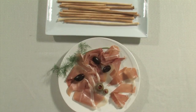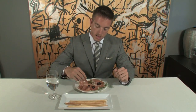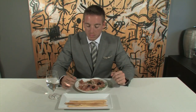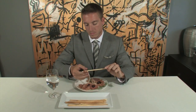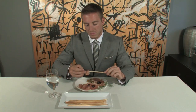Prosciutto is considered one of the world's delicacies. If you see this salt-cured ham on the menu, try it for sure. Feel free to pick up a piece of ham with your fingers, or wrap it around a grissini, which is a long breadstick, and eat it like a European. This is guaranteed fabulous.